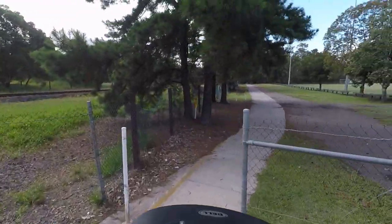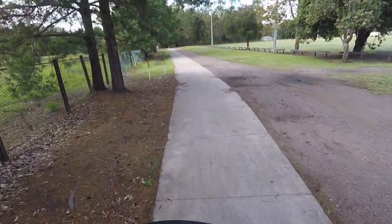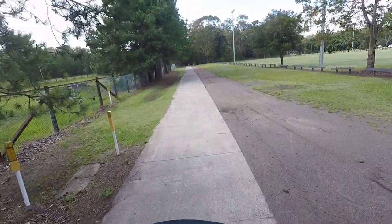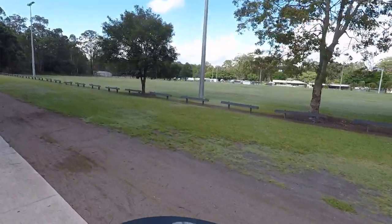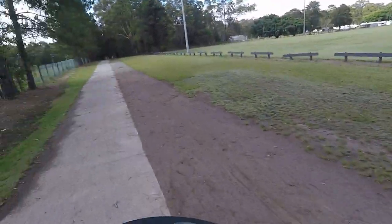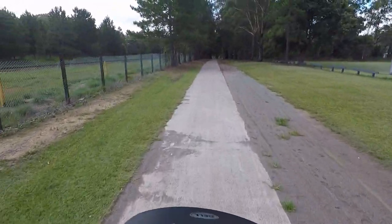Been a fair bit of rain lately, so I'm likely to find a few puddles. This track's pretty long, so I'm going to turn eco off. Get a little bit of speed up. There we go, campground's pretty busy. It's the 1st of January 2023, so happy new year to everybody.